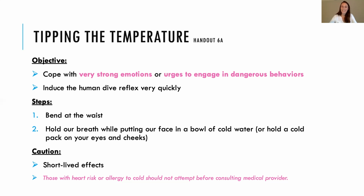I think I messed that sentence up. It will be important to use TIP, the cold water, and then go back to bed and maybe use another TIP skill like paced breathing, or maybe thinking about a pleasant memory, using that vivid imagery.